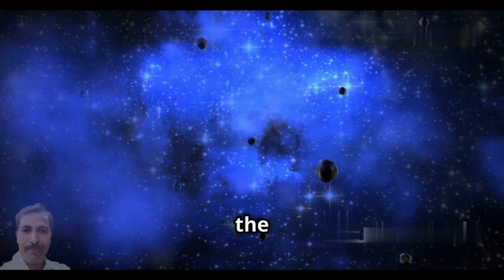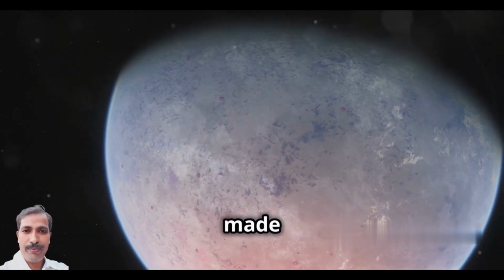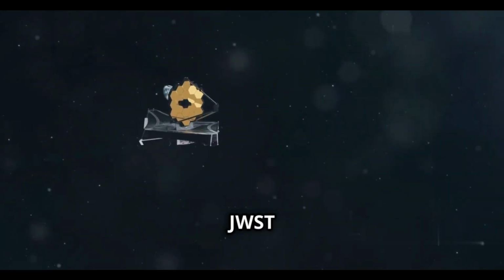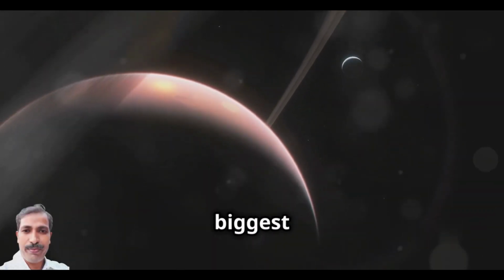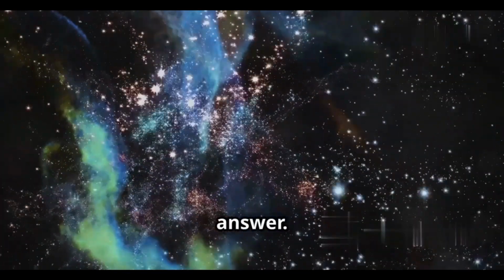Imagine being able to study the air on a planet far, far away. You could learn about its weather, what it's made of, and even if it could have life on it. That's how powerful the JWST is. It's starting a whole new chapter in our search for life beyond Earth. Finding life on other planets is one of the biggest questions we have. The JWST is giving us the tools to find the answer.